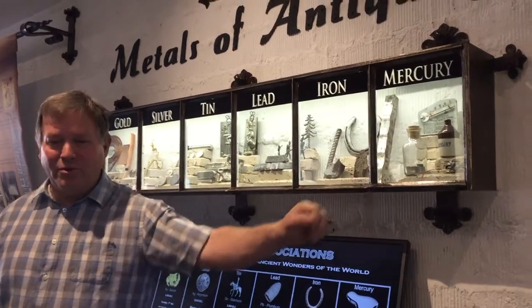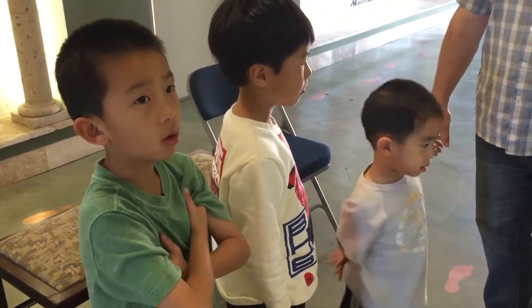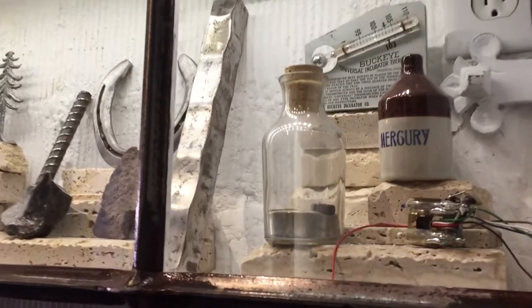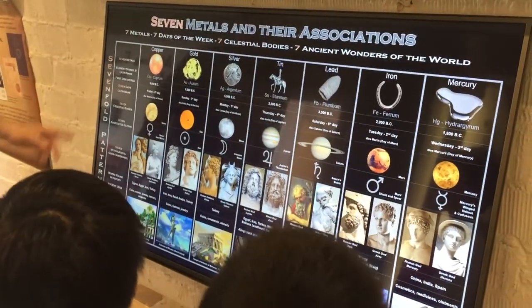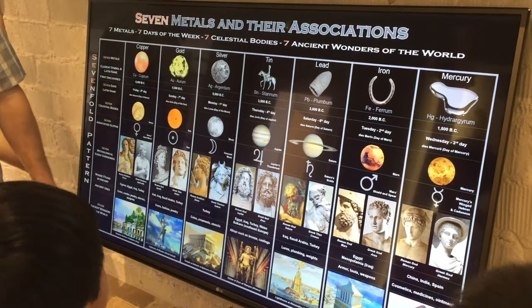The next metal discovered is mercury. Mercury is a very fun metal. It's the only liquid on this planet that will not get your skin or clothing wet. If you were to shake it, it would just shake and flow like water. And if you look closely, you can see other relationships called associations. This panel tells you some fun stuff.